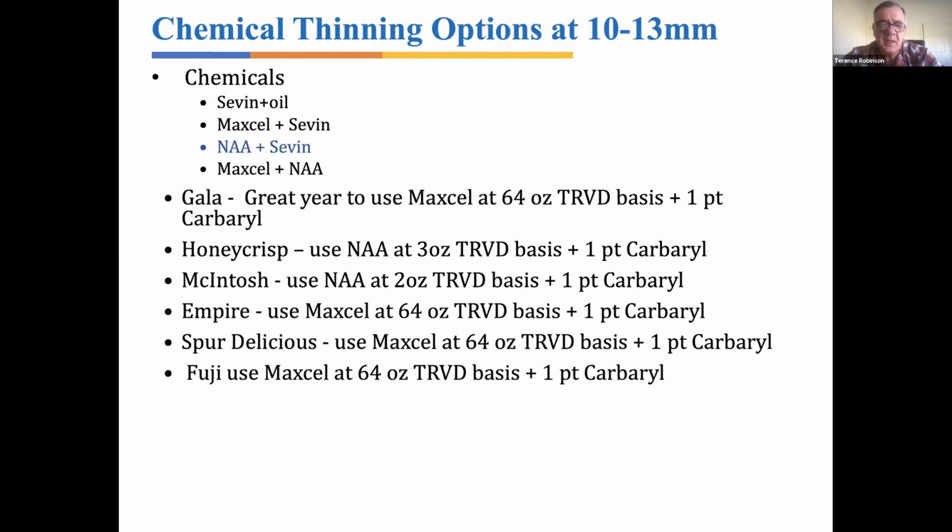The same principle applies to these later recommendations with NAA. Now for Honeycrisp, NAA at 3 ounces, tree row volume dilute basis, and a pint of carbaryl just works wonders at this timing with this kind of heat. With McIntosh, I tend to like lower rates, just 2 ounces of NAA, tree row volume dilute basis, and a pint of carbaryl.